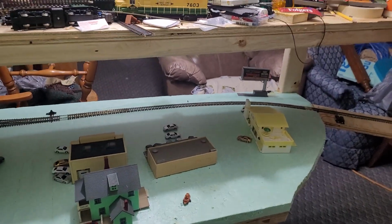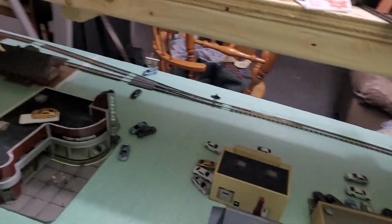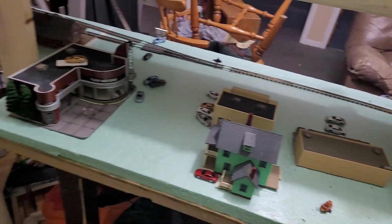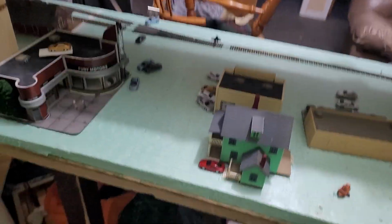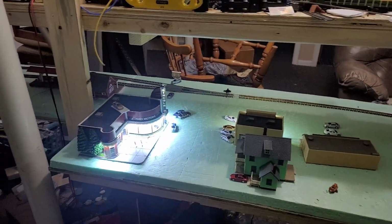First, starting off with one of the bigger things of the Layout Update, we have some cars in our town now. Now I'm going to turn on power, and I'll show you some of the buildings here. So here's the buildings on. We've got a lot of different buildings here.